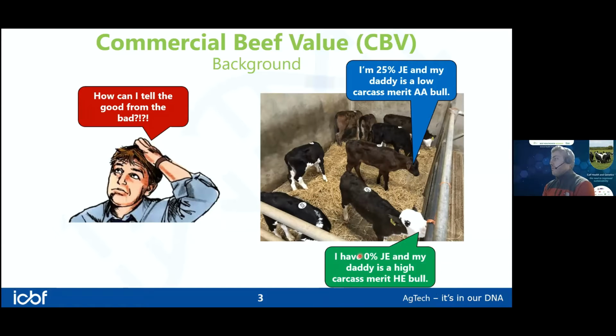So this calf here is saying I have 0% Jersey and my daddy is a high carcass merit Hereford bull. So this calf probably has a very good carcass merit and has good potential and would be a calf that any potential buyer could maybe spend a few extra euros on trying to purchase.